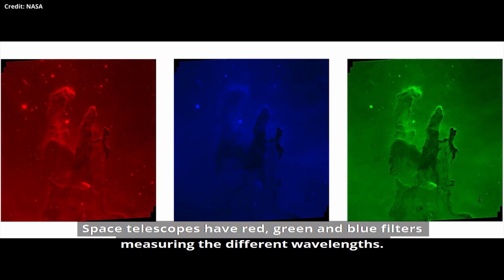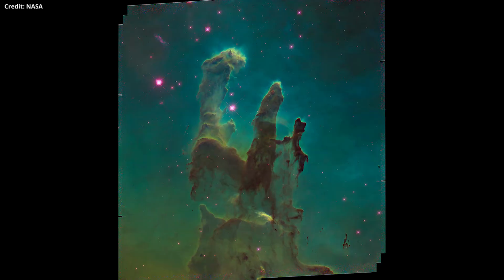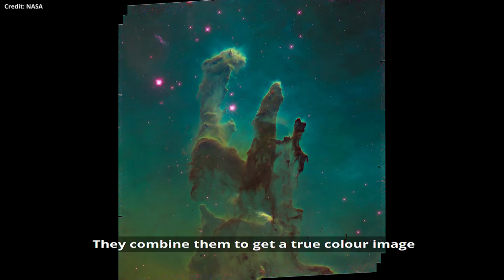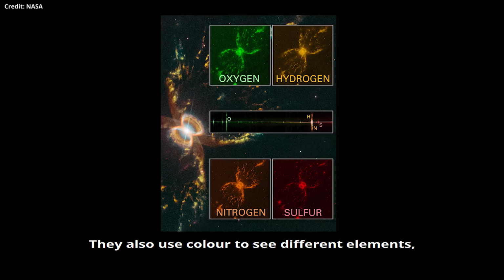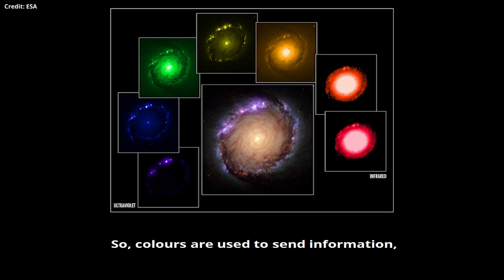Space telescopes have red, green and blue filters measuring different wavelengths. They combine them to get a true colour image, or what you'd see if your eyes were as powerful as the Hubble Space Telescope. They also use colour to see different elements, like hydrogen, carbon and oxygen, and use colour to see their presence in an image. So colours are used to send information.